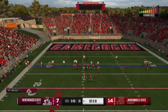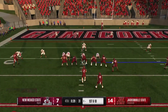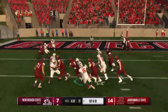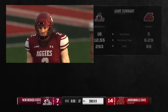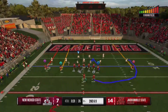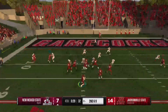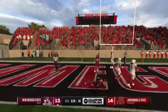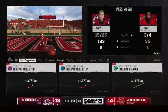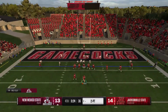Clock stops momentarily for the 1st down. They'll hurry to the line. Might as well give it to him again. And they'll bring him to the ground after a short gain. Operating in the red zone here on 2nd down. Back to throw, it's Hogan. Going for 6. Touchdown, Aggies. And they'll put that scoreboard operator to work and put 6 on the board.